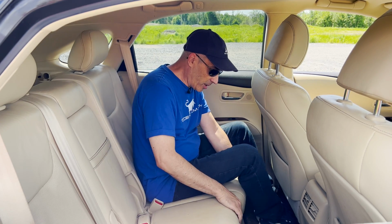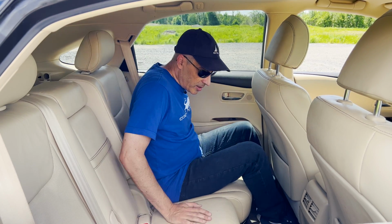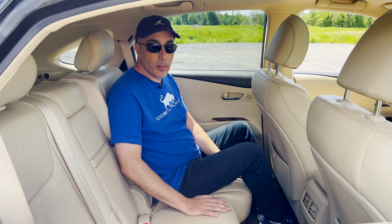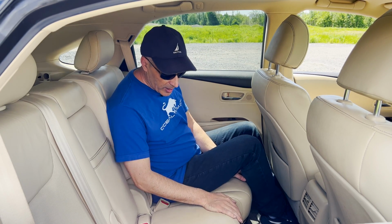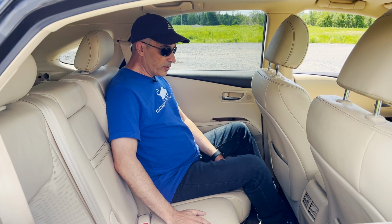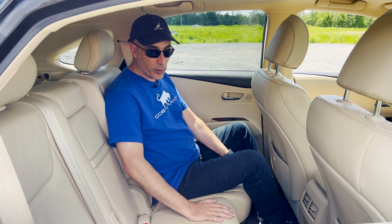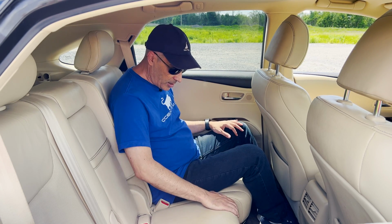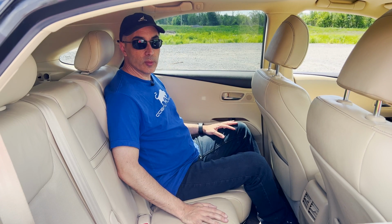But that's the compromise. So the leather seats are quite nice as well. Obviously, they're not heated or ventilated in the back. I think for most people, they'll be acceptable. They're quite comfortable. They're a bit on the firm side, which is actually good if you're going on a long trip. I think it's ideal. And yeah, they're really comfortable. This is like being at home watching TV.